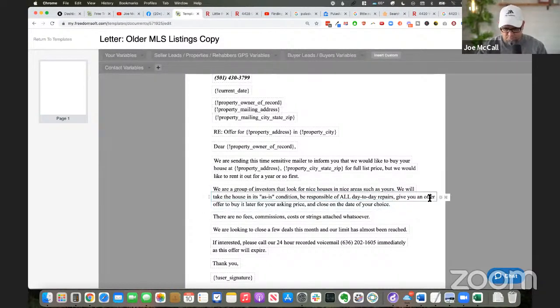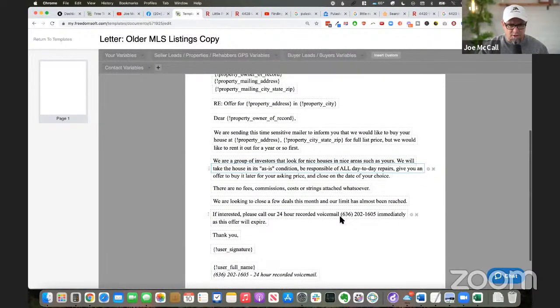and give you an offer. I'm worried about the margins here on the page, right? And give you an offer to buy it later for your asking price and close on the date of your choice. There are no fees, commissions, or strings attached whatsoever. We're looking to close a few more deals this month, and our limit has almost been reached.